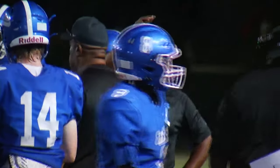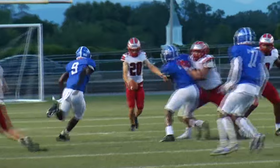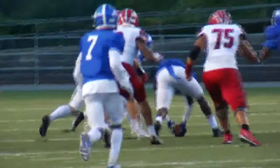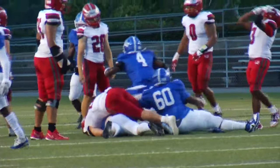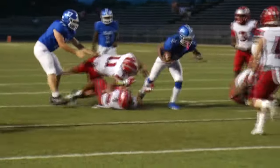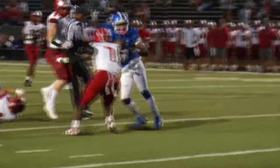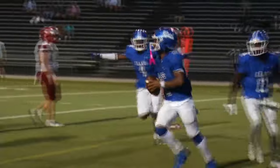Coach Lovelace, of course, now in charge, drawing up some special teams. LB punting, and that one was blocked by Braden Morgan, recovered by Avante Brown. Glass in business. Glass had a pretty good game in the red zone. Michael Thomas breaking one right here. Nice tackle, nice move, nice touchdown.